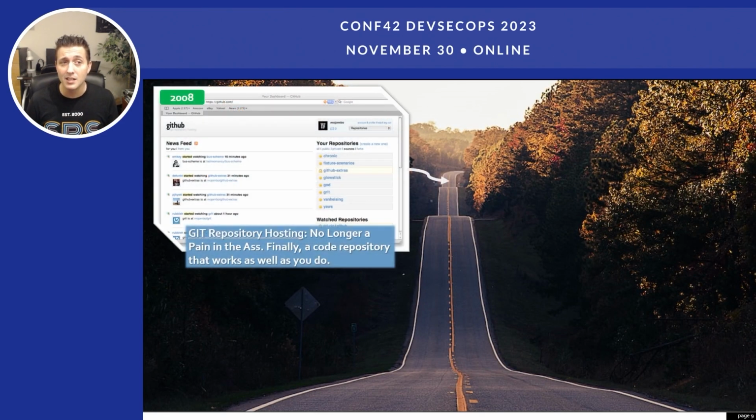It started way back as early as 2008, right? That's when we first saw GitHub. And they were really focused on the idea of Git repository hosting. No longer a pain in the ass. Finally, a code repository that works as well as you do, which is incredible. At the time, we were just happy to get managed source control that worked so excellently.